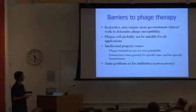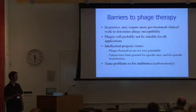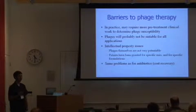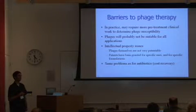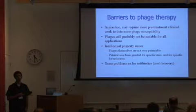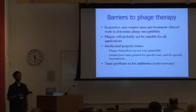So the current barriers to phage therapy right now: number one is it requires more preclinical work. If it's a barrier preventing phages from being widely used clinically. So one problem is that you need to have a little bit more bacteriological background on the infection before you start putting phages in there. And you can go with larger cocktails, which is the Georgia style, although it's hard to tell right now if in the West that would be considered acceptable.